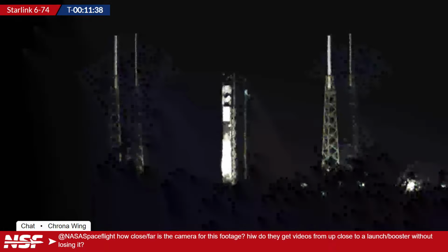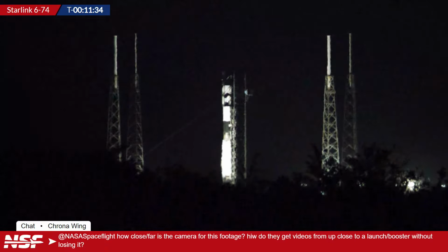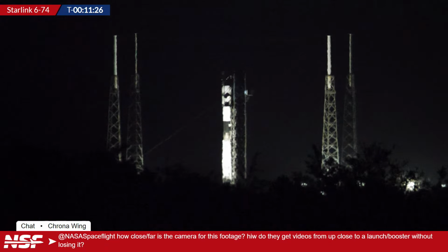The closest we can get for viewing is just under 3, I believe, and that is somewhere on the Cape side for certain missions. In terms of how we get video and imagery from cameras at the launch pad, well, we have cameras at the launch pad that can fire and manage themselves. And basically, the most common method of doing so, at least for photography, is using some sort of sound trigger, and the most popular variant of that is what's called a MIOPS.